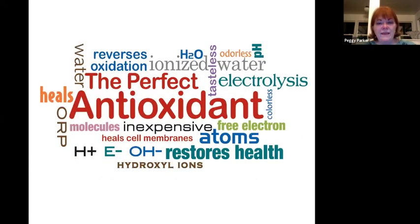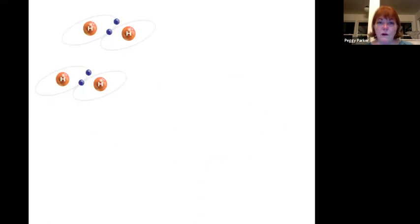So what if we could create the perfect antioxidant, when it's expensive and it's non-specific and it's colorless and odorless and, you know, it's easy and it's inexpensive? What if we could do that? What if we could help cell membranes heal themselves? What if we could make a change on a cellular level with the perfect antioxidant? Well, we can. Hydrogen gas, like I said, is really important because on its own, it takes care of some of the worst free radicals. That H2O2 that we saw in that illustration is a terrible free radical, and hydrogen gas will mitigate that.